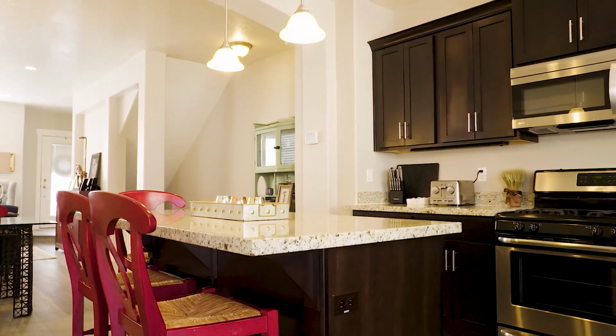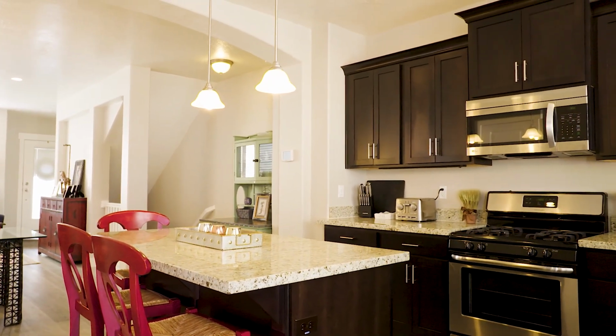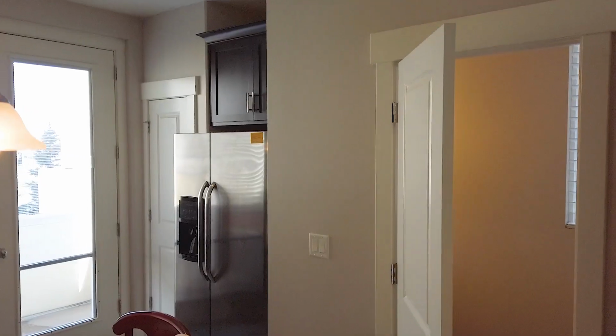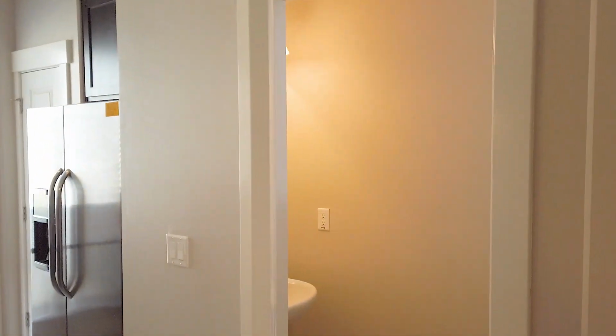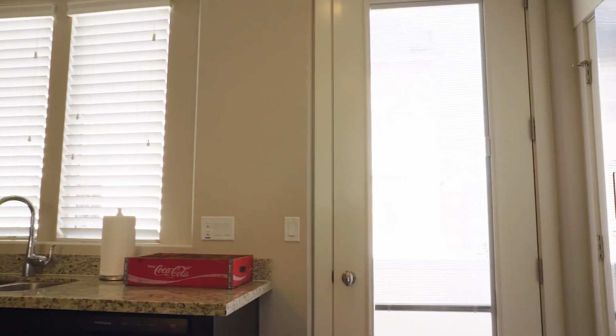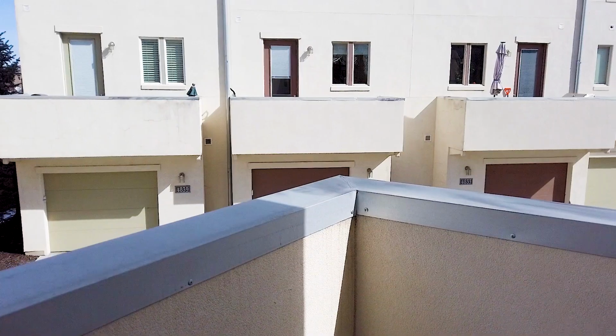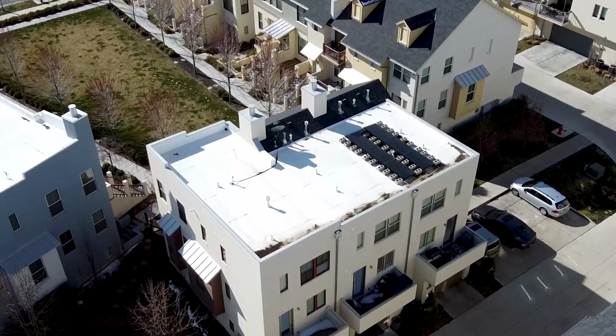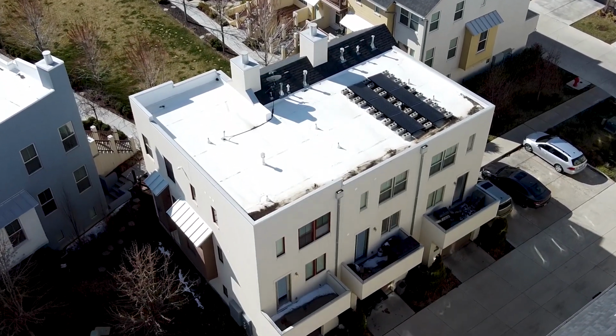Isn't it great? Look at those granite countertops. And instead of the straight across cabinets, it has the variegated areas, and a little half bath on the main level, which is so nice. And guess what? It has its own little balcony, so you walk right off and look, isn't that so pretty? They did a nice job putting all the landscaping together. It's a beautiful property, very nice.